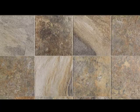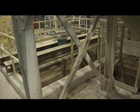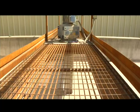Maybe the most attractive thing about tile is the variety of available colors and finishes, from neutrals to warm colors, and lots of different textures. Natural-looking stone tiles, porcelains, glazed ceramics, glass mosaics, and metallic tiles. Not all of these are made in Alabama. The company has several manufacturing plants in the U.S., Europe, and Russia.